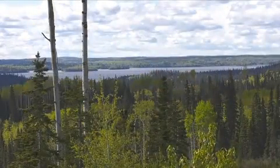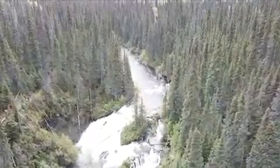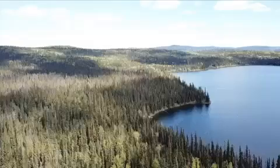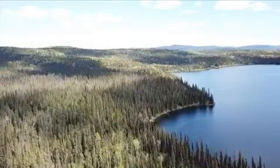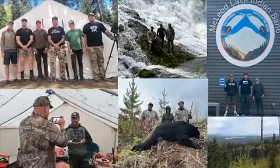BC is one of the most beautiful places I've ever been to. Coming to hunt here is a must, and I highly recommend it. Getting away from all the noise of civilization is always a treat, and this was the perfect place for it. I know I'll have to make a return trip someday.